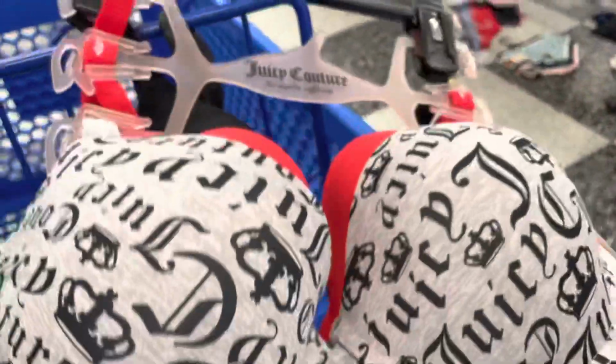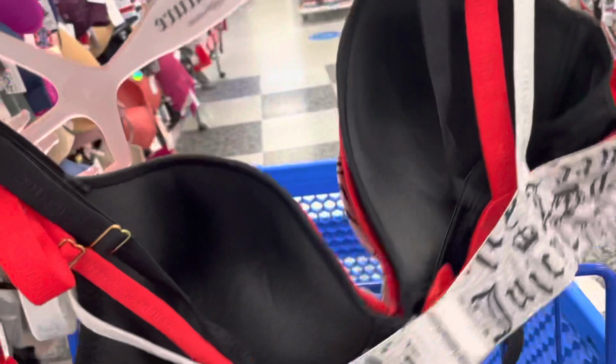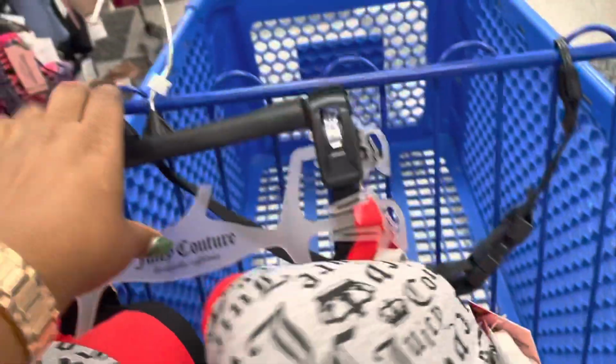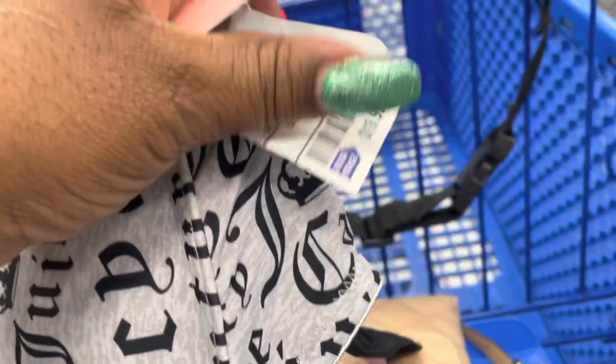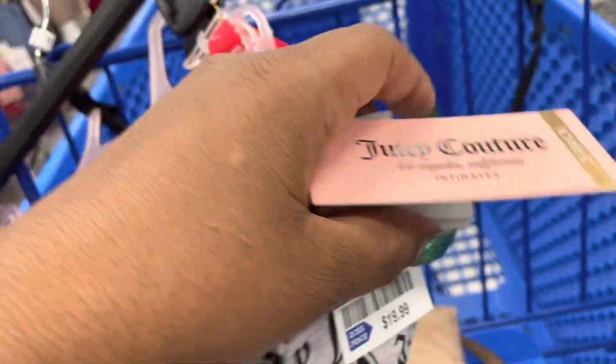All over the place, guys. I just found one set of bras. Let me show you. Guys, this is what I found. These three Juicy Couture. This is all that I found. It's $19.99 for the three of them, compared to $36, and they're selling it for $20.